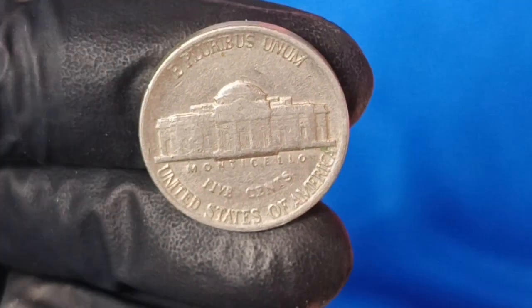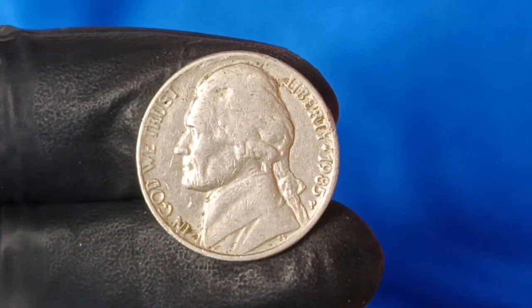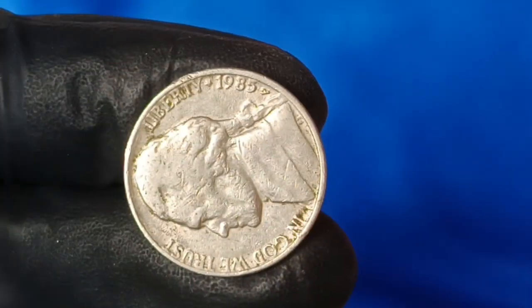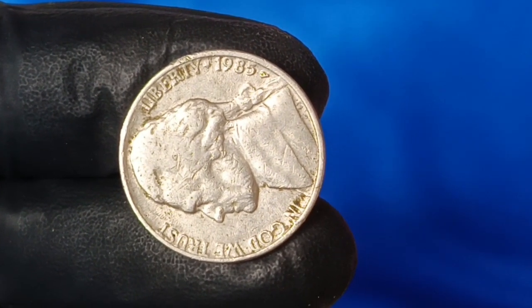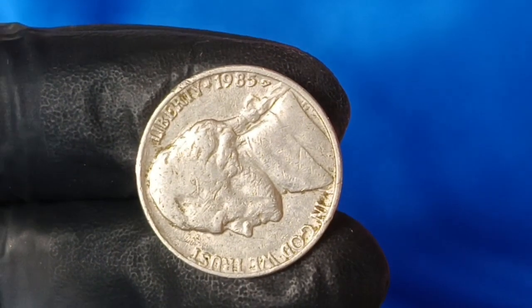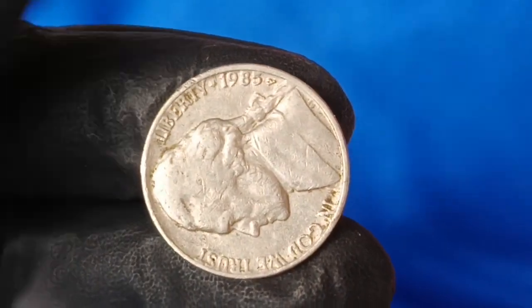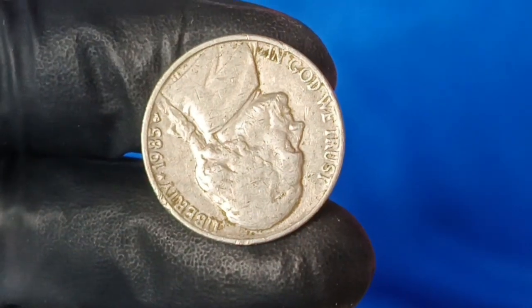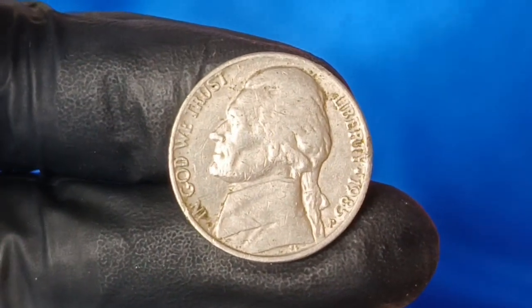The thrill of the chase is real. Every 1985 P nickel in your change could be a hidden gem, waiting to be identified as a multi-million-dollar treasure. So, next time you find a Jefferson nickel, take a closer look. You might just hold a piece of history worth far more than 5 cents, a testament to the artistry, error-prone chaos, and enduring allure of coin collecting that keeps us all hooked on the hunt for that one-in-a-million find.